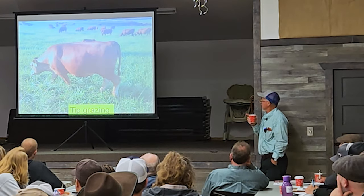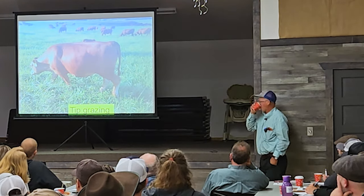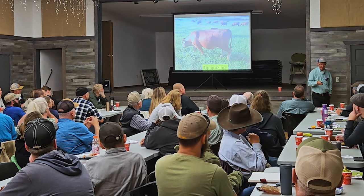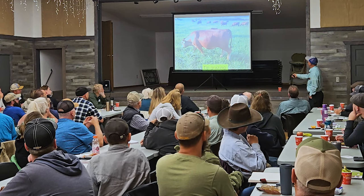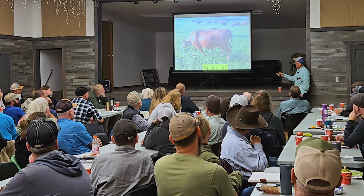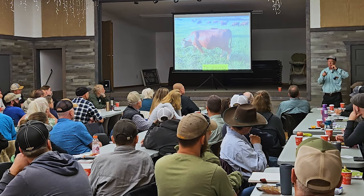So that's a fall picture. That's a heifer. She's getting ready to go into the winter. She's had her first calf. And we call this wintering the calf on the fat of the tail. So when you've got a lot of fat on that tail head, that cow is giving that calf just a little bit of milk all winter long.